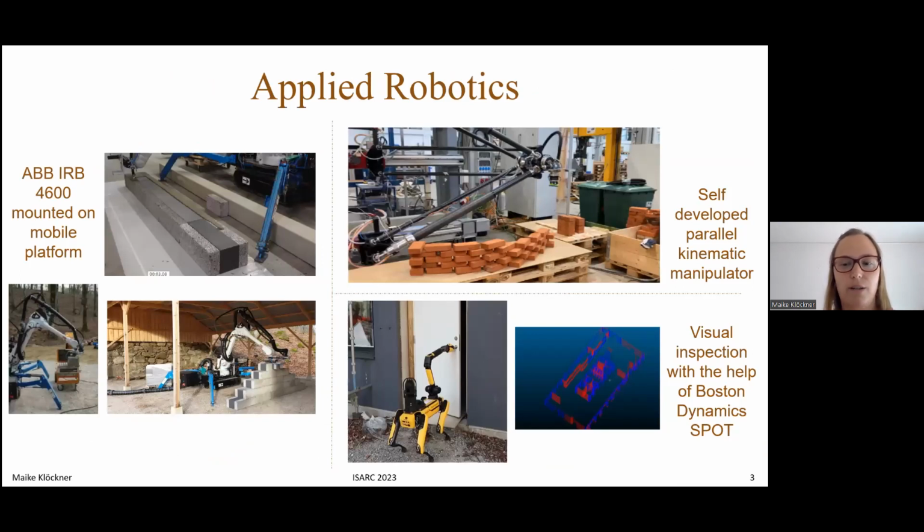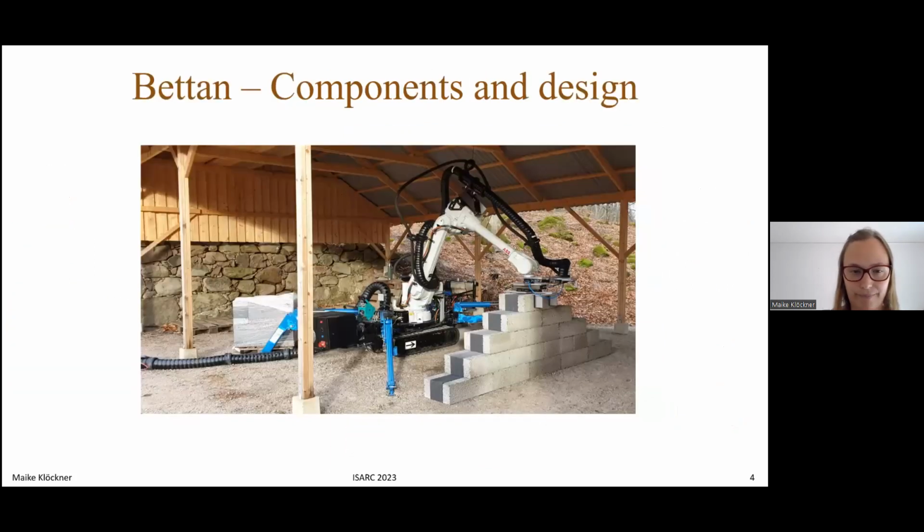So there are 3 robotic solutions the center includes so far. There is a self-developed parallel kinematic manipulator I presented last year at ISARC. And we have a commercial robot dog used for visual inspection on the construction site. And we also have this out-of-the-shelf components industrial robot mounted on a mobile platform, which we use so far for block handling, mortar application, or glue in this case, and sawing.